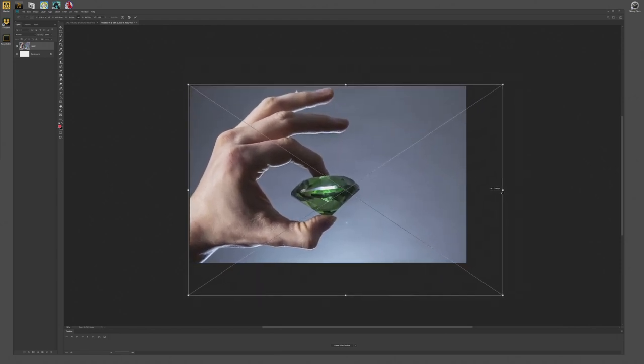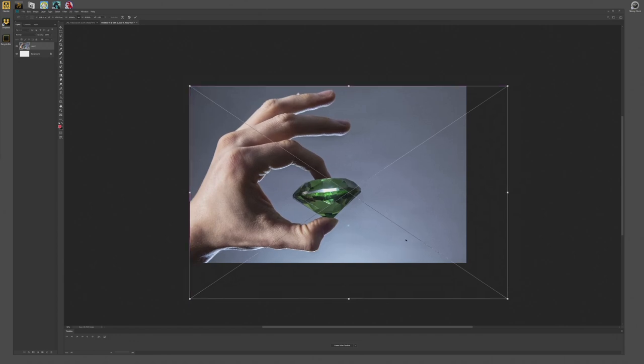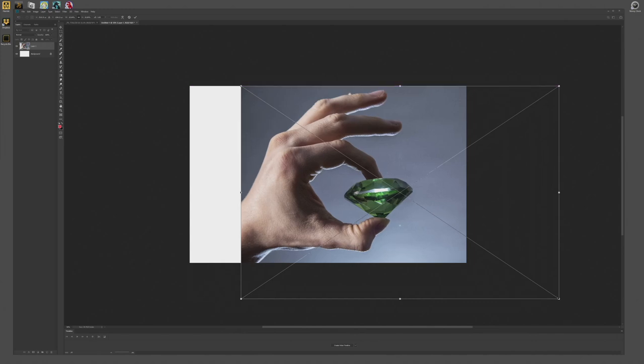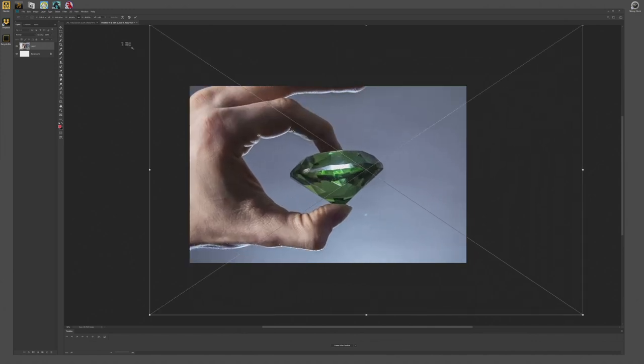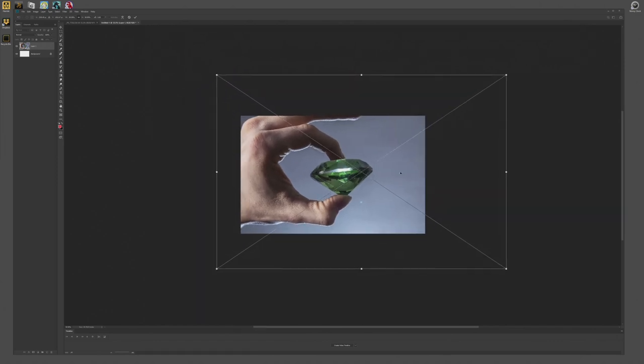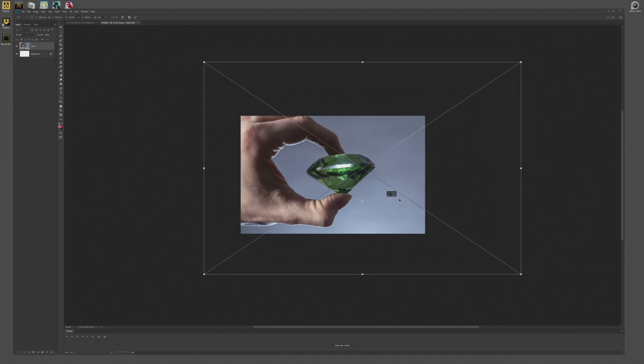before committing, essentially. So yeah, I'm not too happy now with the framing here actually, because it would have looked a little bit better. Maybe I need to scale it up again. You see, this is why I'm using smart objects, so I can really scale around and see how things work.